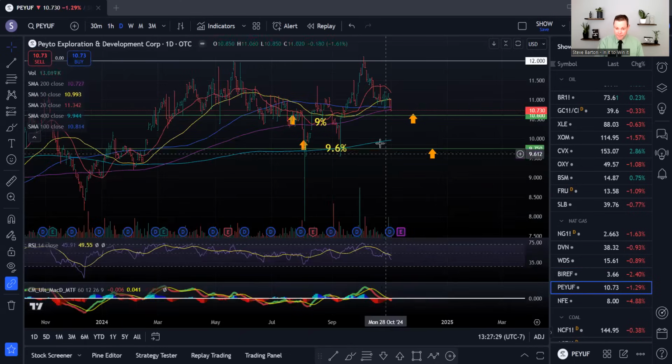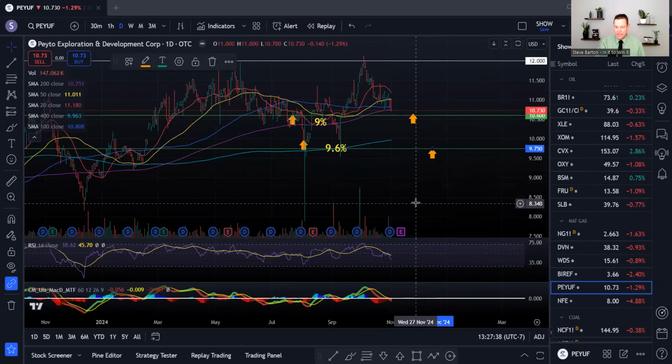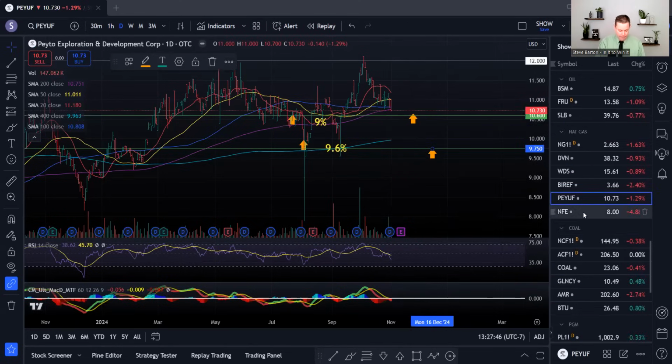And Pado almost hit the limit order. Hit right on the 200-day moving average, but it looks like it's going to blow through that. Got the limit order in at $10.65. Stink bid down here at $9.75. But I think this one will probably hit on Monday or Tuesday.